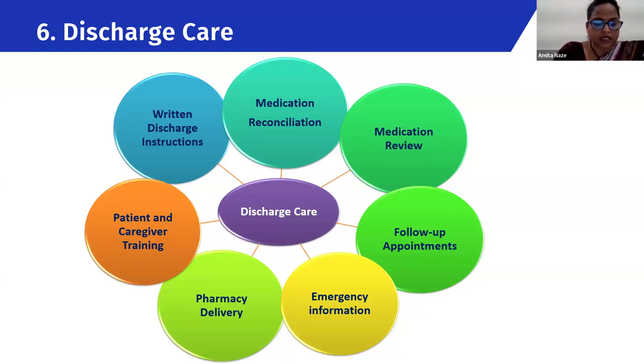For example, if a diabetic patient is discharged with insulin, the patient and the bystander can be trained. Training can be given for looking at the site, the procedure, the dosage, any hypoglycemic corrections, etc. We can also educate the patient to keep a drug card in their wallet to identify that they are diabetic, and they can carry some chocolates or glucose packets with them when traveling anywhere.